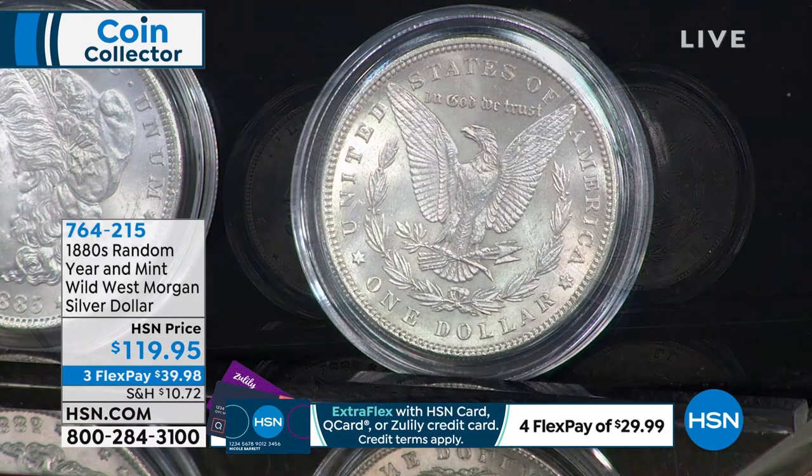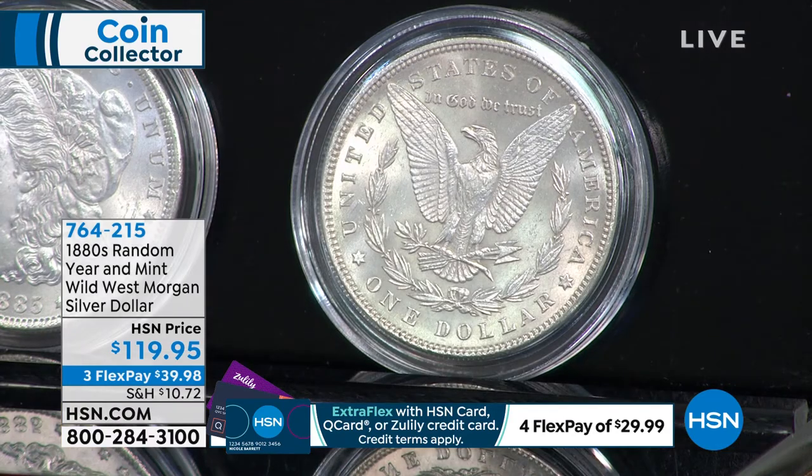That's the amazing part about this. That's what I'm so happy with on this particular set, this particular coin that we have right here. 100% original, going to come in the airtight holder like that.